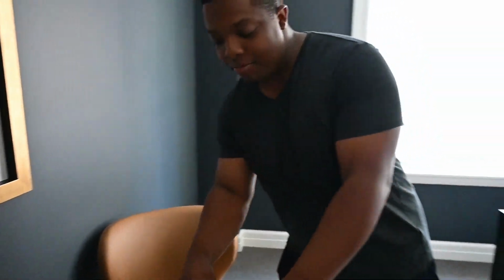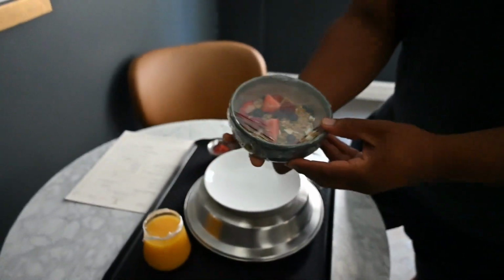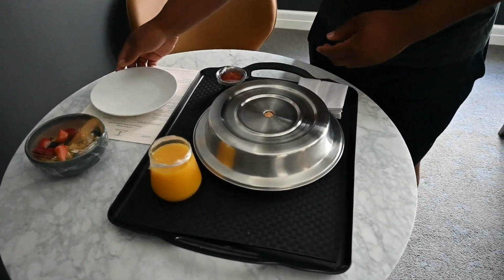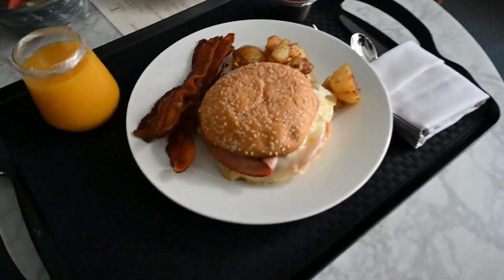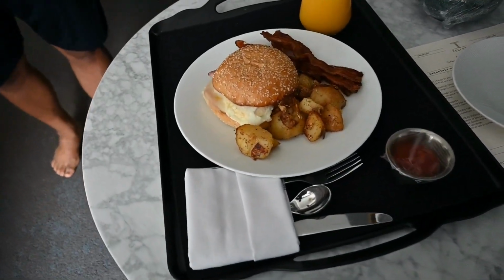Rick and Morty. But so this is my granola yogurt. Looks really good. Her orange juice. Voila. However, oh, this is hot. Let's see what this is. Boom. Oh, it's like a sandwich. That's nice. It looks good. Yeah, it does. Potatoes, bacon.